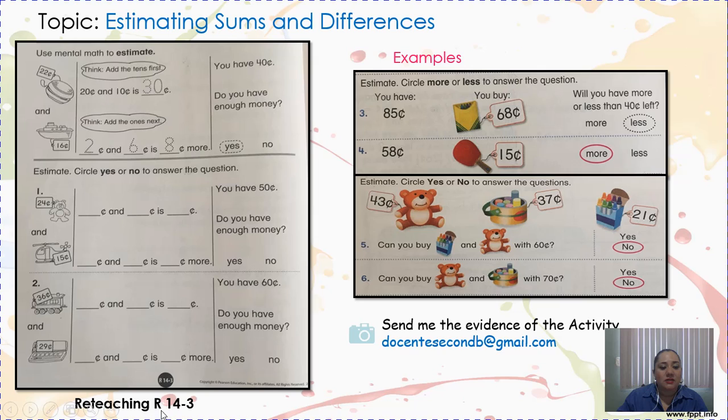This is the page Reteaching 14.3. Okay, estimate. Circle yes or no to answer the question. Here I have 2 toys, a teddy bear and a helicopter. The teddy bear is 24 cents and the helicopter is 15 cents. So you have 50 cents. Do you have enough money?